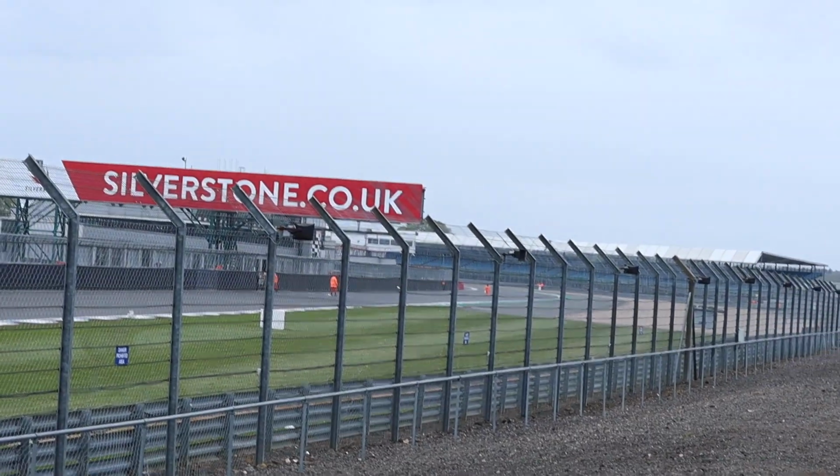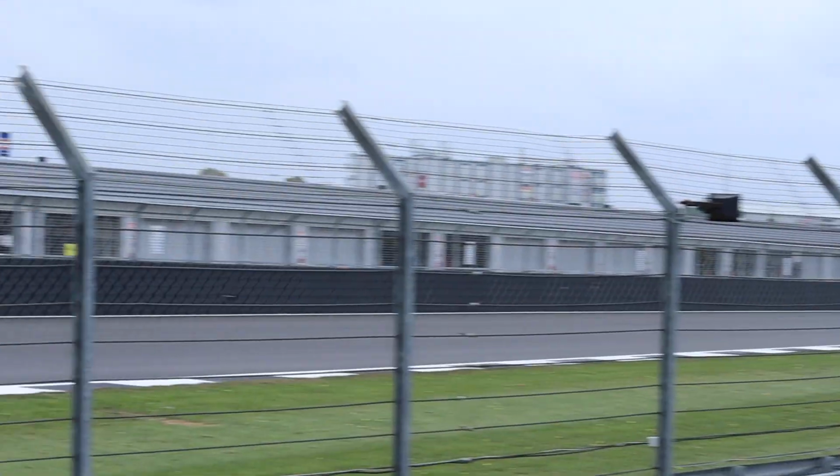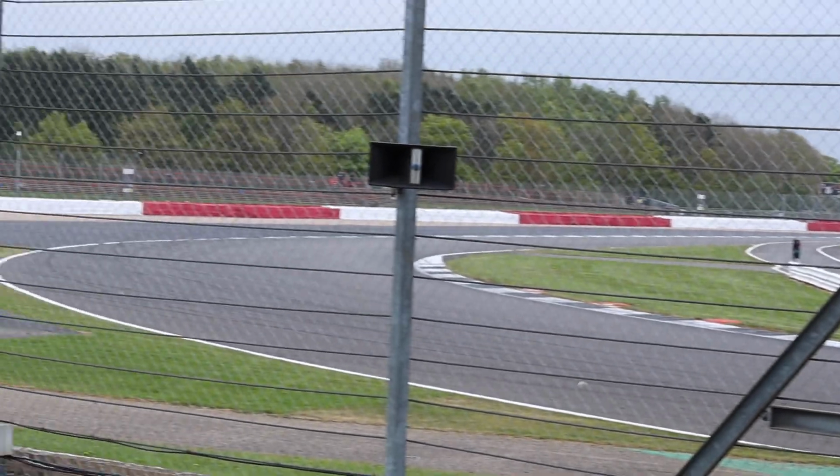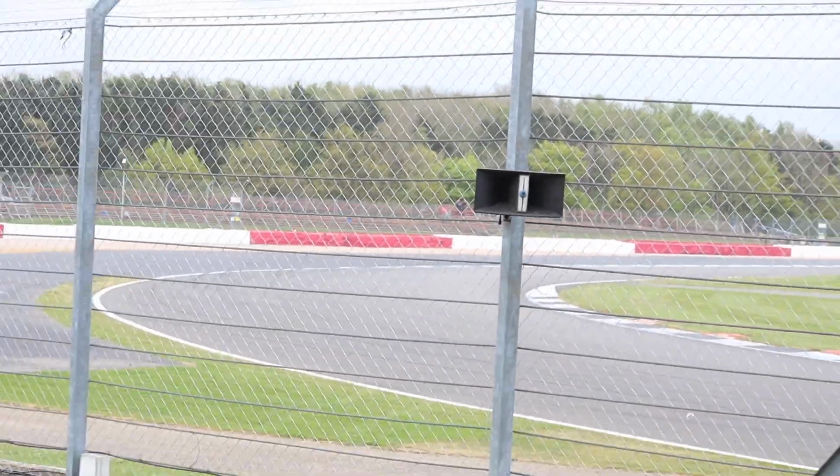So if I'm not mistaken, this is the old pit straight where Lewis Hamilton and Verstappen absolutely hooned it down here. Someone tapped someone on the inside of this corner and someone ended up in that barrier over there. We won't name names, but Verstappen and Hamilton.